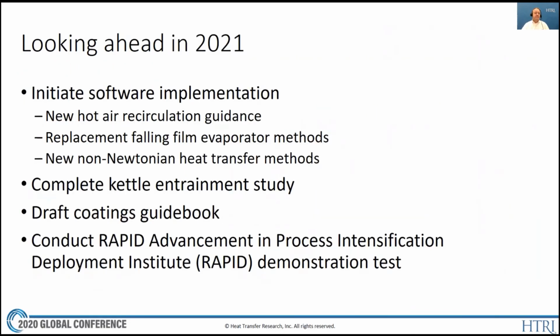So looking ahead in 2021, where we are now, some of these accomplishments we had over last year are moving into our software, and that is our guidance for hot air recirculation. We are looking to replace the falling film evaporator methods, and we're introducing new non-Newtonian heat transfer methods. We need to complete this kettle entrainment study and get a coatings guidebook out to our members.